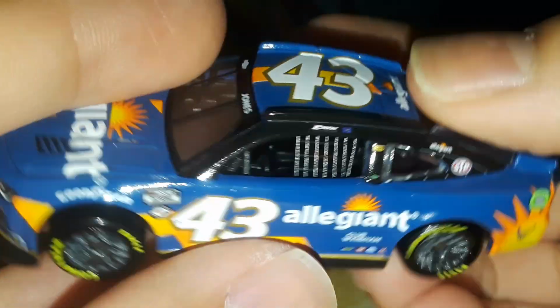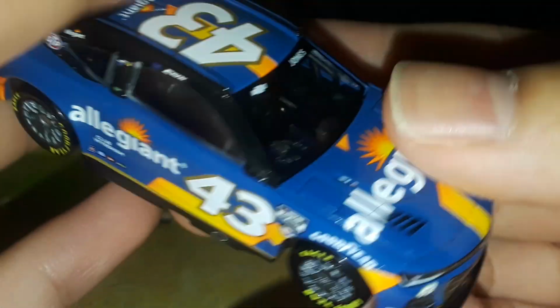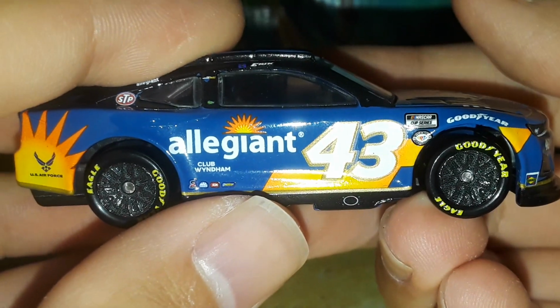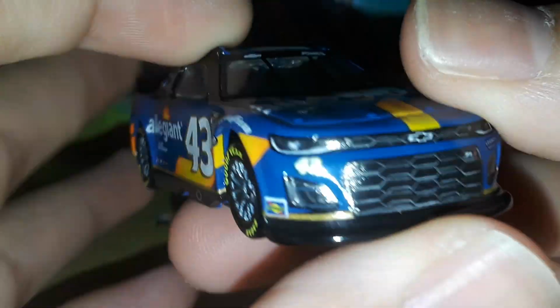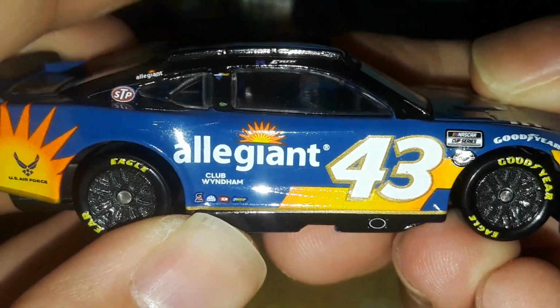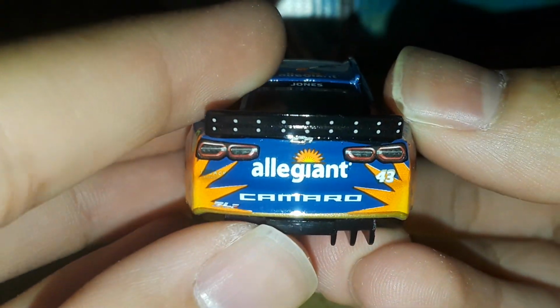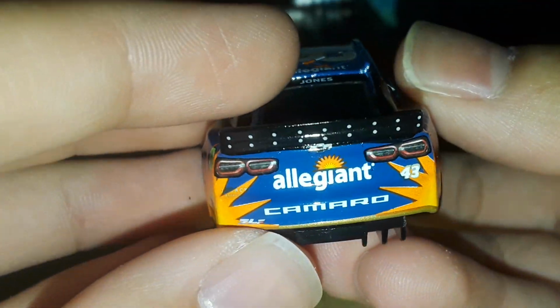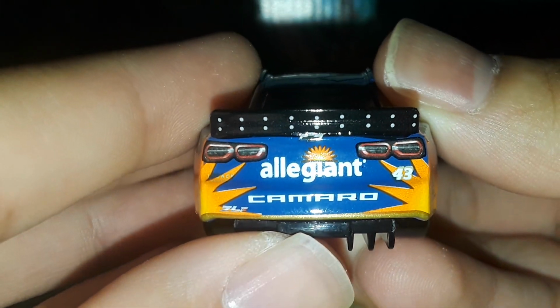I'm going to give you guys a 360 view of it. So here's the front of this car. Here's the hood. Here's the right side. I think I kind of went fast with the hood. Here's the hood. Here is the right side of this thing. Here's the back. Of course, the black side markers. And the exhaust. Here's the back.